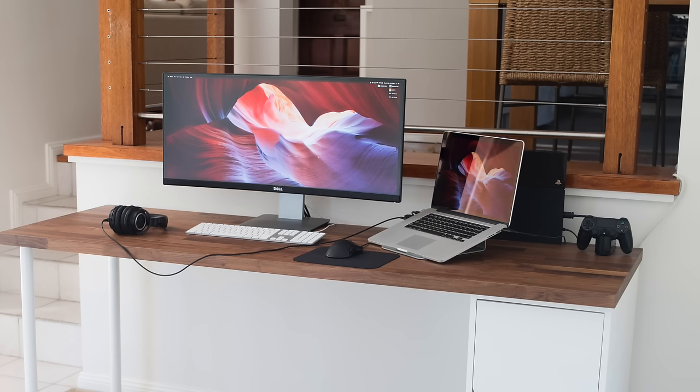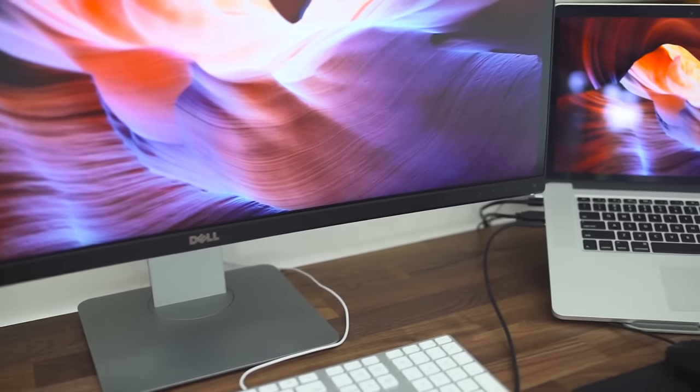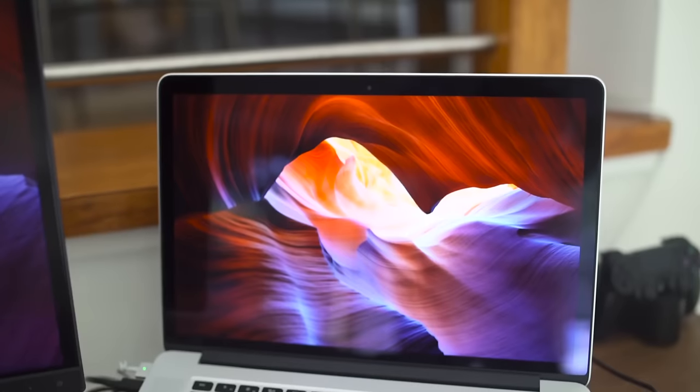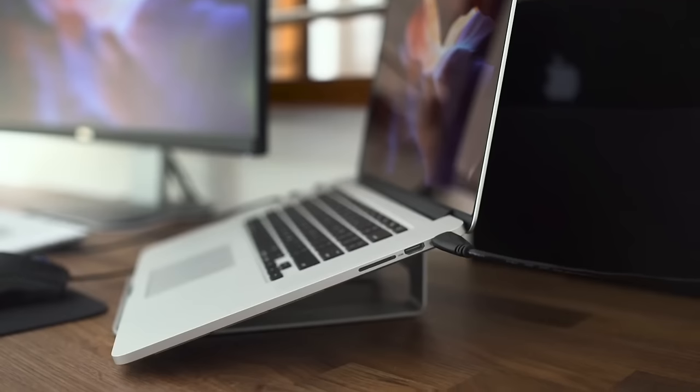Doesn't have a gaming PC or anything else under the desk. Pretty much this laptop is powering everything. But in order to extend his screen real estate, he has it hooked up to a Dell U3415W ultra-wide monitor. And I have to say, if you're going to go with a one-monitor solution, you want to spend some extra money, a 34-inch ultra-wide is a great idea.